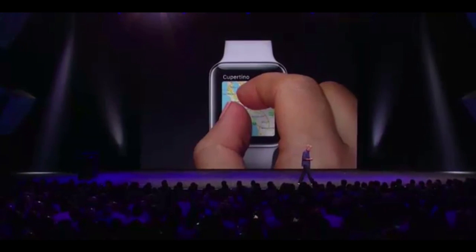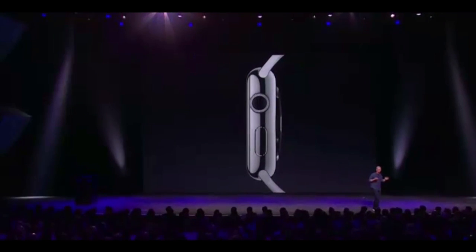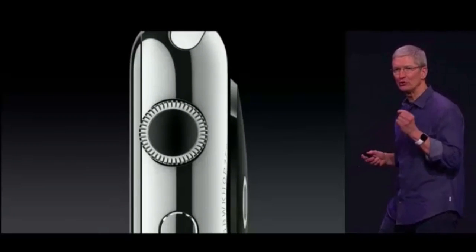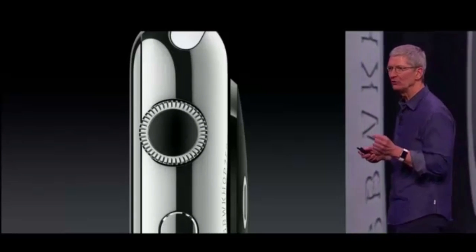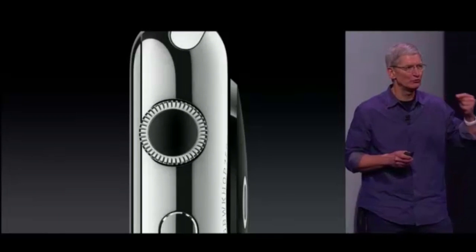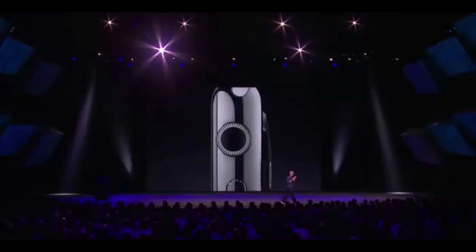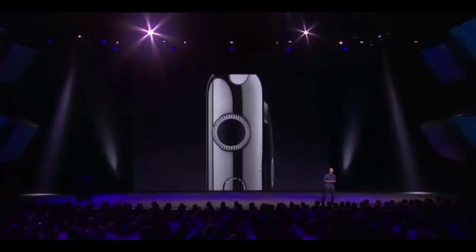And so we placed extra functionality in a mechanism that's been on the watch for decades. It's this dial. It's called a crown. And on the Apple Watch, it's called a digital crown. The digital crown includes infrared LEDs and photodiodes that translate rotary movement into digital data. And you don't need to understand all of that. But it's a very simple and elegant and amazing input and navigation device.